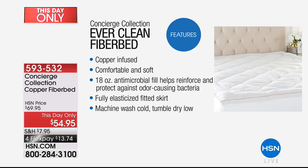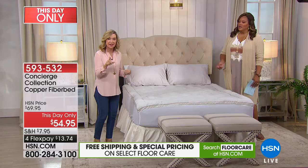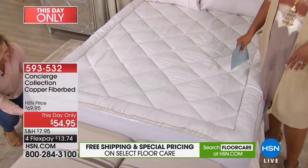So the fill is inside. So you're getting a double dose of it. You're getting it inside and outside. And the other thing I love, which normally if you look for a fiber bed, they just kind of sit on top of your mattress. Look at this one. It actually connects to your mattress.